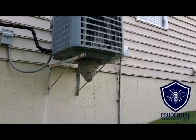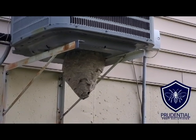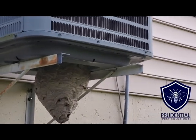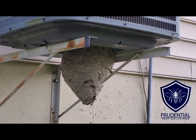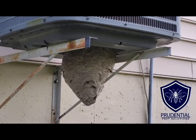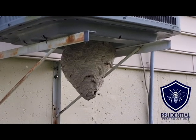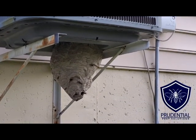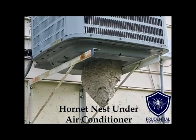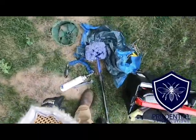And what we're looking at is a bald faced hornet nest that they built underneath an air conditioner unit on the outside of a home here, and this is in Downingtown, Pennsylvania. It's a pretty good sized nest. We can see some of the hornets gathered on the outside there and some hornets coming and going. So the ones on the outside are protecting it and/or using the wood pulp to fix and continue growing the nest. And the ones coming and going are the ones that have gone out to get resources and they're coming back. So obviously we can't have this here.